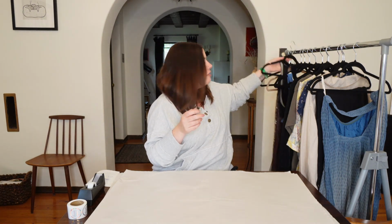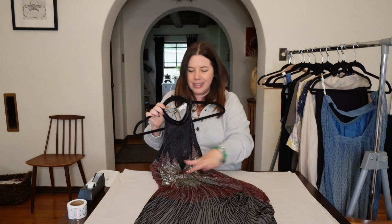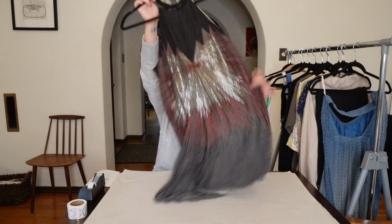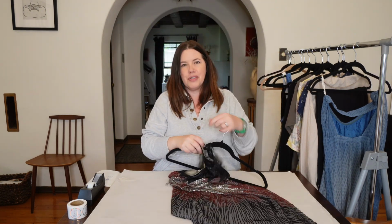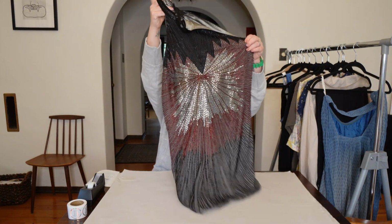Next up, now this I only found like 2 weeks ago, and it was so pretty, but there was a little bit of damage to it. And by damage, I mean missing beads. But this is a beautiful, fully beaded dress from Parker. To me, this feels so Art Deco. The bugle beads, the kind of starburst design.